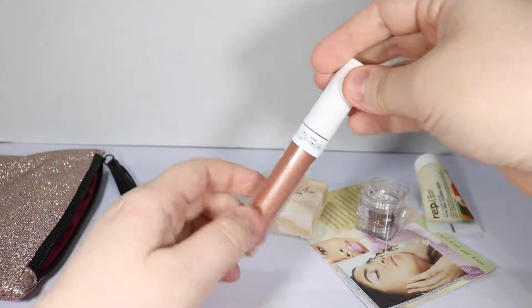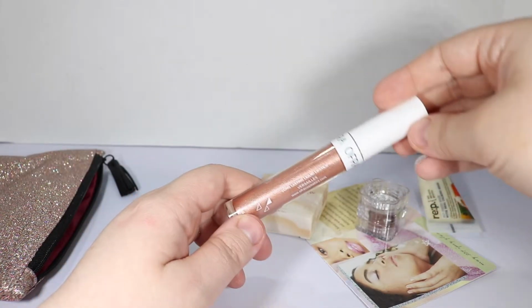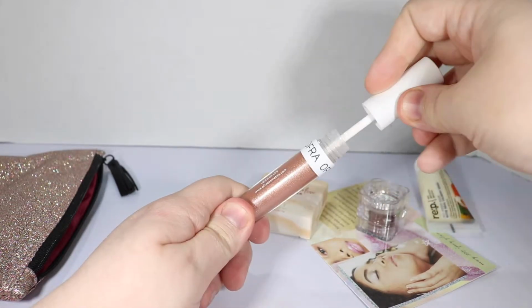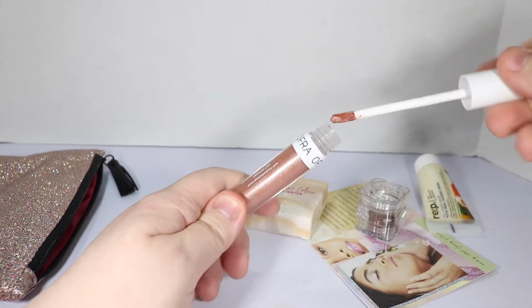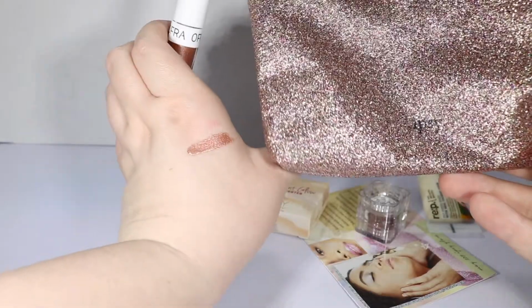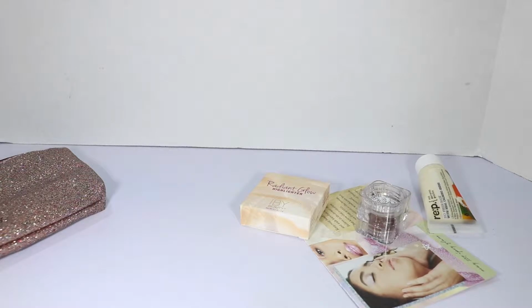Then we have Ofra Long Lasting Liquid Lipstick in the color Versailles, and it looks like it pretty much matches the bag. Let's test it out. Oh yeah. Who wore it better? Comment for me, like for the bag.